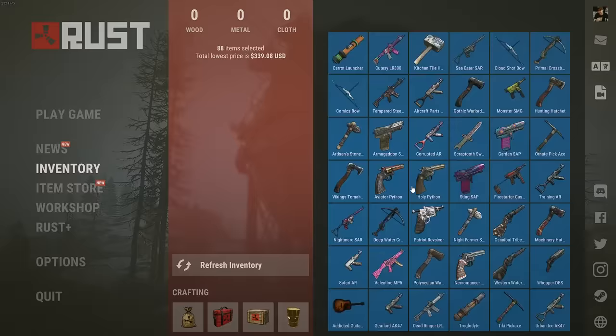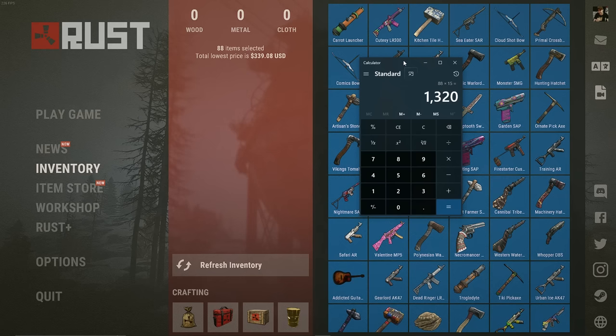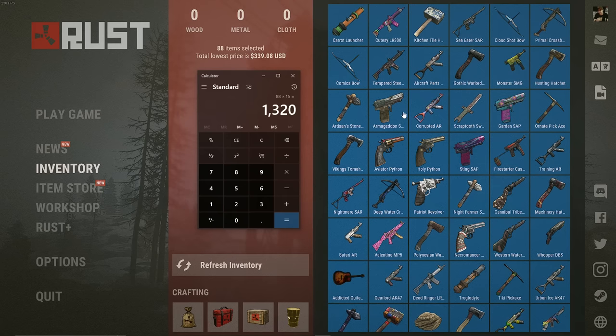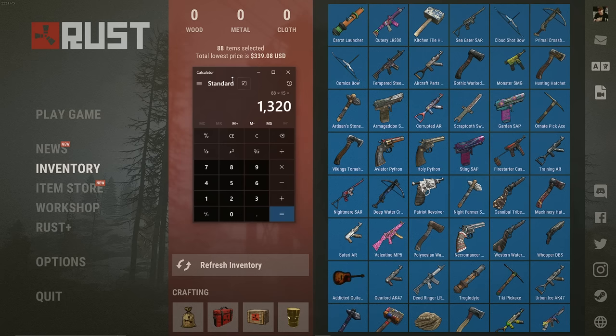So let me have a look at a calculator real quick. So 88 and they cost 15 each. So that cost me... wait, no, 91. Not 88 items. Yeah, 88. So it cost me 1.3k to open because they're on average $15 each, and I got back 339. So if you don't like this video, I'm never doing this stupid thing again.